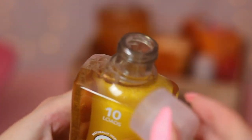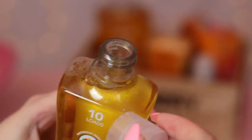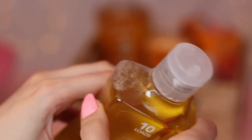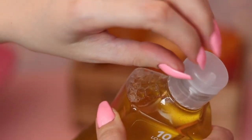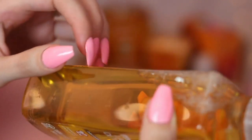I can't help but play with the lids on anything. That's one of my favorite ASMR triggers, is lids. I always do that, especially with skincare and stuff too. This is a nice package. The packaging is nice.